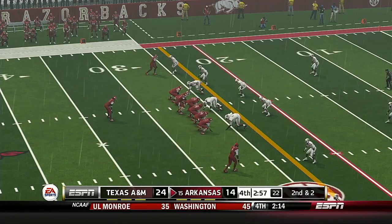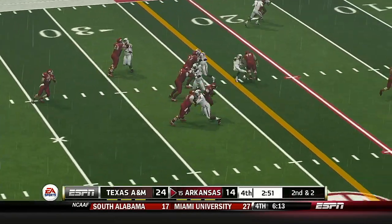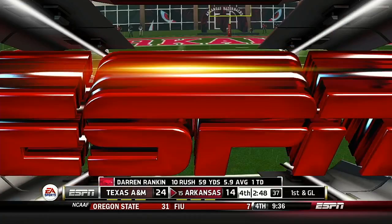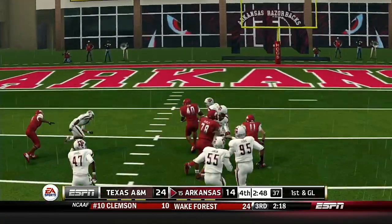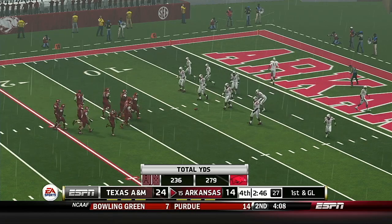Less than 3 minutes in the game. Red, easy, easy, flare, go! Here's an opening. Gets out to around the 9. First down, and they've got their eyes on that goal line.